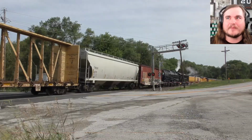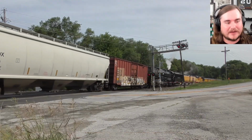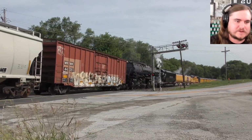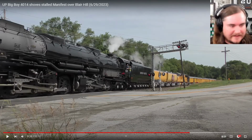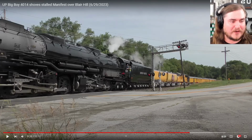When you look at the Big Boy coming up through the crossing, you know that they're working the crap out of it because they've got the bar pretty far forward. The power reverse is probably almost all the way forwards. The engine's running really slow, really needs that power, and you can see that the radius rod is really low in the expansion links. So it may not be all the way forward, but it's pretty darn close, and they're really getting some serious back pressure out of this thing.